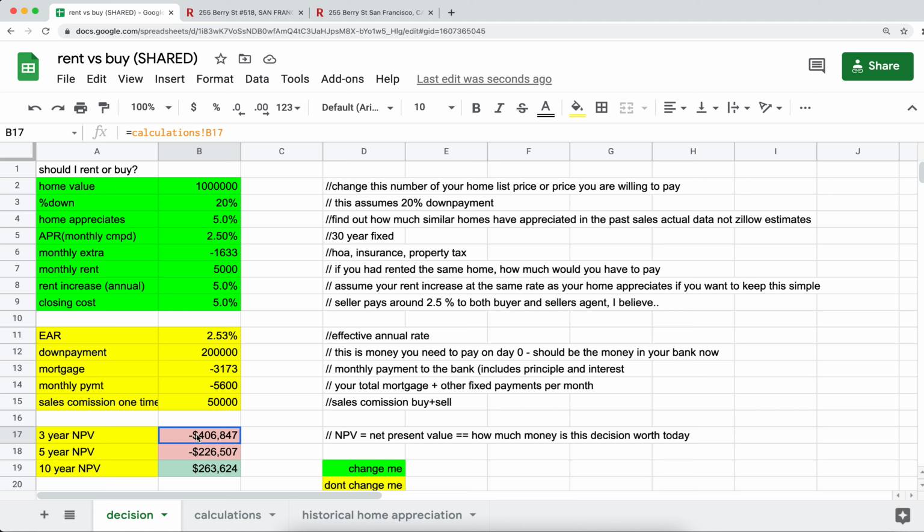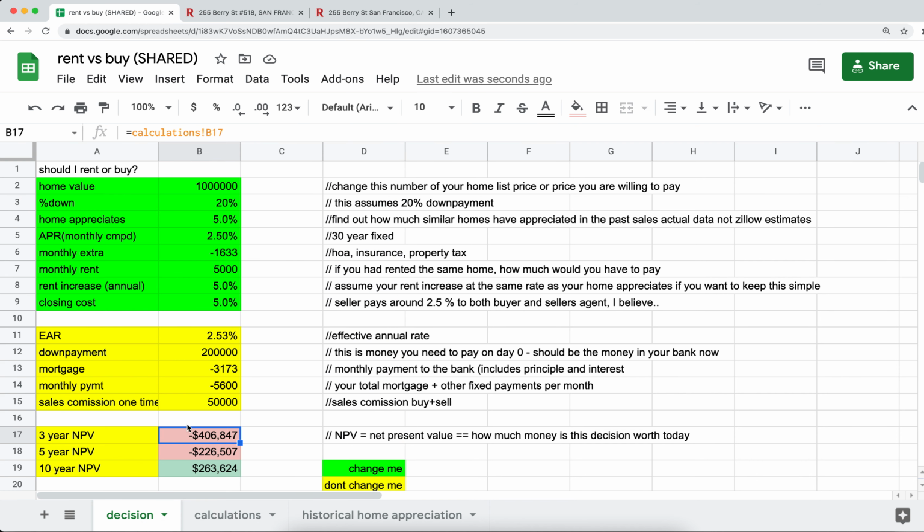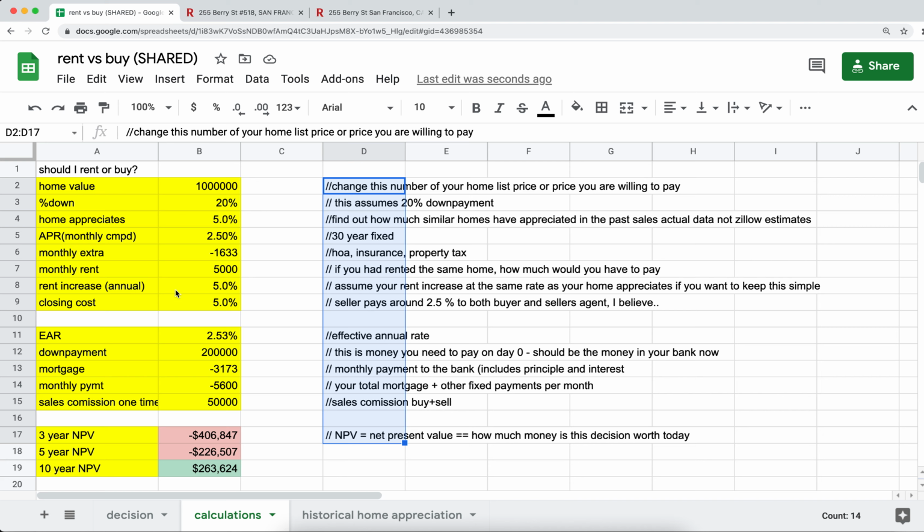Okay, so let's get into the NPV calculation. I have another sheet which copies over everything from this previous sheet here, so do not change this sheet when you're doing this. It automatically copies over from the previous one.